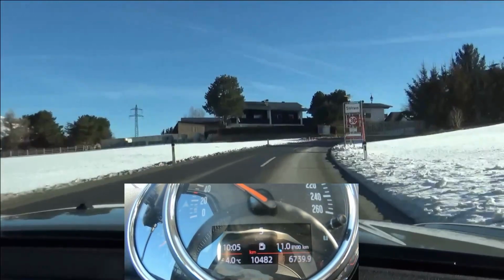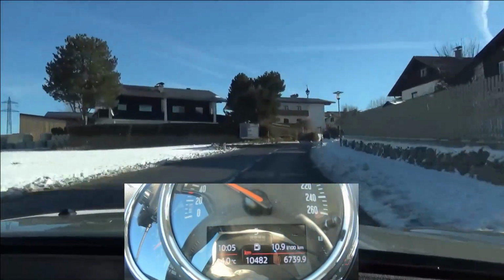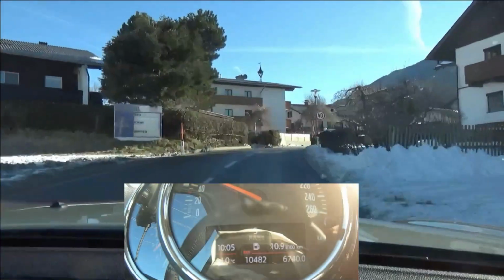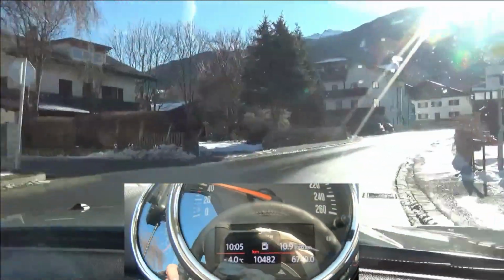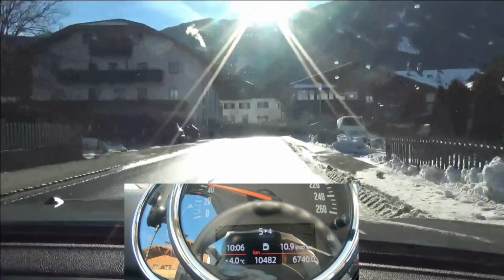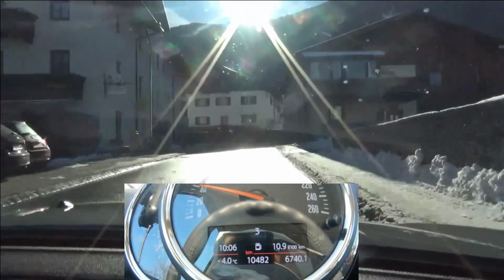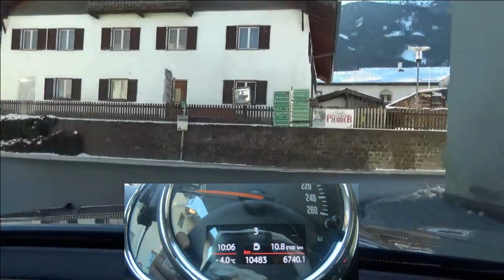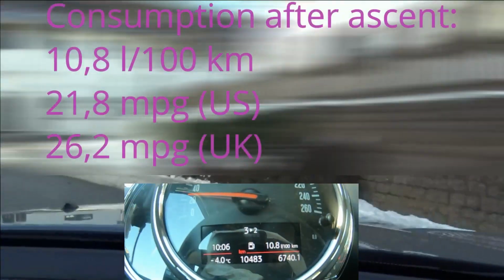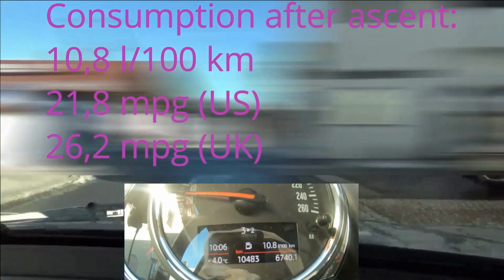We're now coming to the end of the hill climb, and as you've seen, the camera that is faced on the gauges has dropped out for a couple of minutes. There was a problem with the power supply, but we're coming to the end of the climb, and we see here 10.8 liters per 100 kilometers.